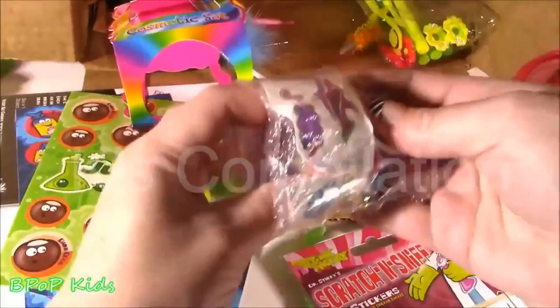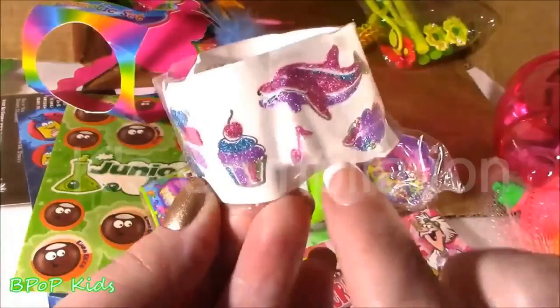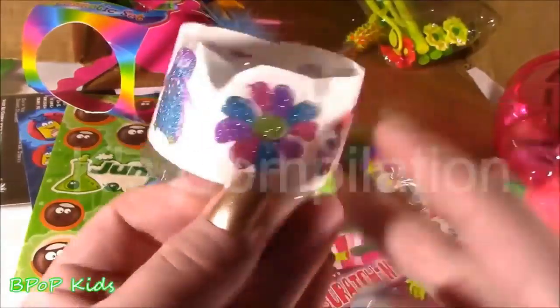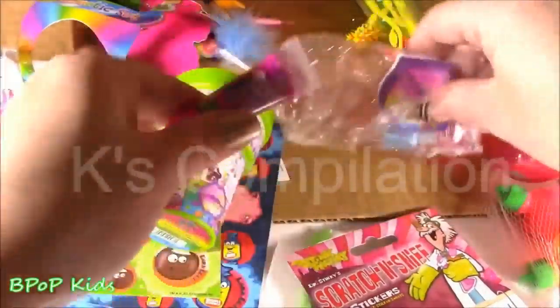I started opening it. So this has a lot of little Lisa Frank trinkets. And I love the little characters. So we get some, ooh, it looks like glitter tattoos. They're super cute. And all those are like little nail stickers.